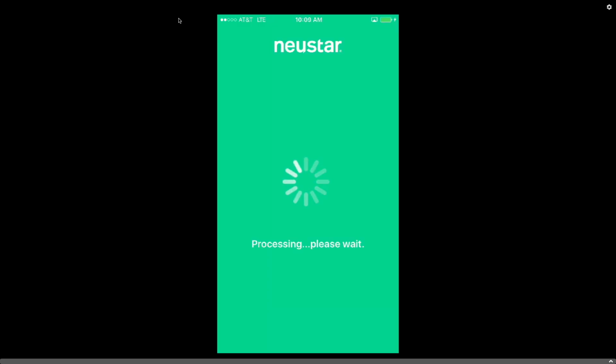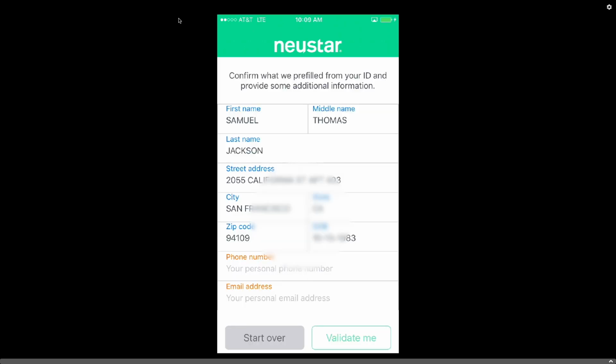And what's happening here is that we're uploading the data to the cloud. We're performing a wide range of different checks on it, such as verifying that the lithography on the ID is in fact real and not counterfeit. Checking to see that all the security features associated with the ID match the California state driver's license. At the end of this, we have, with a high degree of confidence, a decision that tells us that the ID is in fact legitimate.